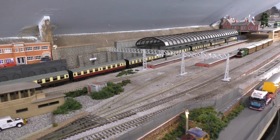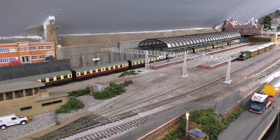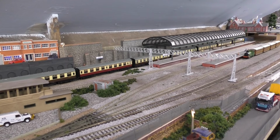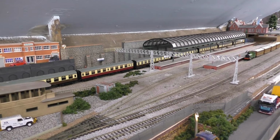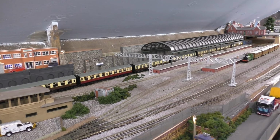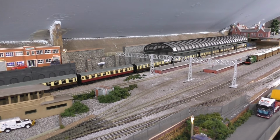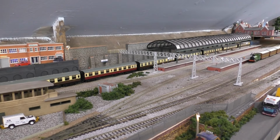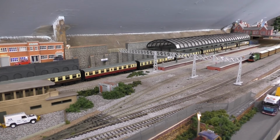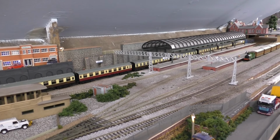Now, since the last update, I have done an awful lot of work around a few different places on the layout. And that's what we're going to be doing in today's video. I'm going to be showing you what has been going on. At the end, I am going to run some of the new locomotives that have turned up. And I will be running my Captain Tom Moore Class 66 in light of recent events. I think that would be a nice idea just to run that at the end as well. So let's get into the layout update and see what's been going on.